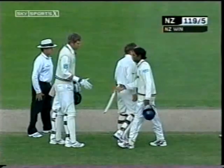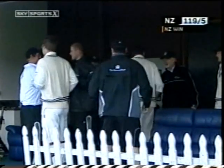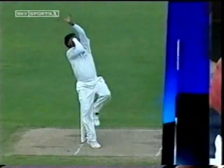Hard-fought test match, low-scoring test match, fascinating test match, bizarre test match. And New Zealand have won it with 1 more to go. Here's how it was won by McCullum.